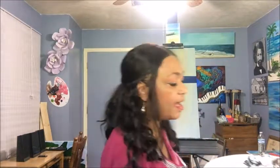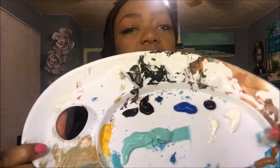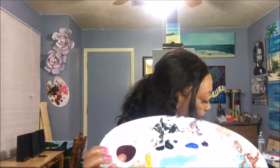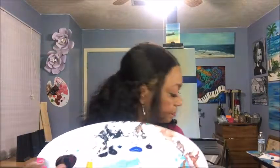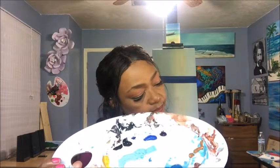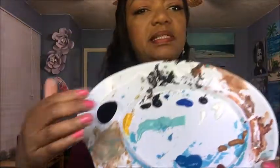So on my palette, I have some titanium white that may not show up on the camera, but some titanium white. And I have some ocean blue. I'm sorry, that's ocean green. Ocean green. And I'm using cobalt blue. And I think this is raw sienna, because if I do anything with sand, I'm gonna need that color.